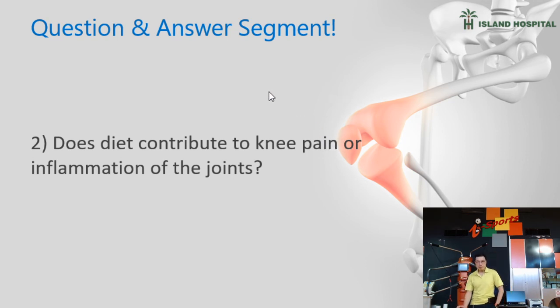You can take pineapple, doesn't mean your friend who has problem in the knee can take pineapple. He can take barley, but you cannot. So it's very individual. So you have to try and see which one works for you. And unfortunately, it's a matter of trial and error.